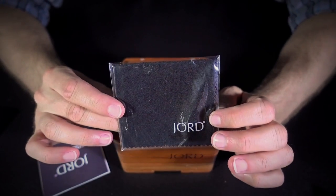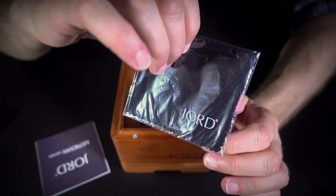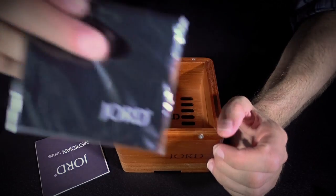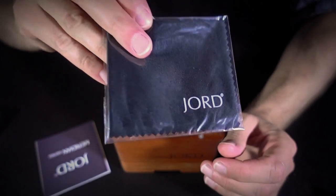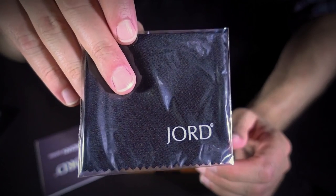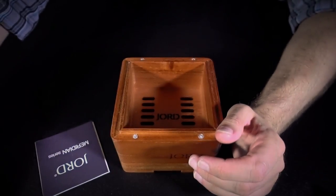And here we have another microfiber cloth. This one is finer. Perhaps this one is for polishing the glass, the watch glass, as opposed to the wood. I'm not quite sure which is for which, but that's my guess. This looks an awful lot like the kind of microfiber cloth you get with a pair of eyeglasses. So I think that's what that's for. Whereas the other fuzzier one here is for polishing the wood with the oil.